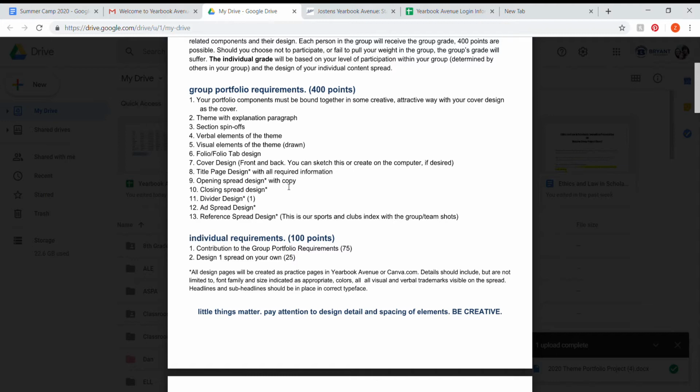Ad spread. I don't want a full ad spread here. I want a quarter of a page. I don't want a full-sized ad here. I don't want you to have to design every single ad size, though if you want to go above and beyond, maybe score a few bonus points, you can.